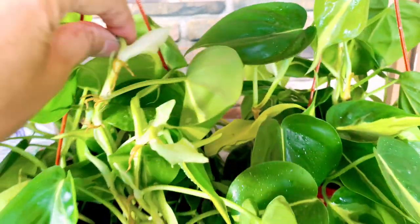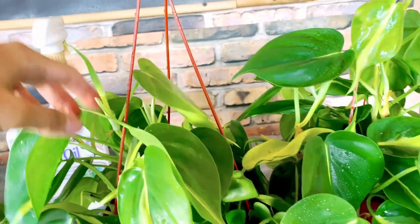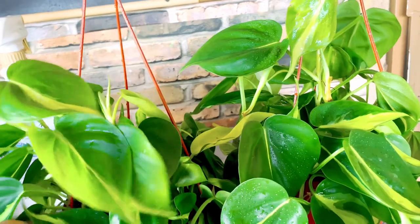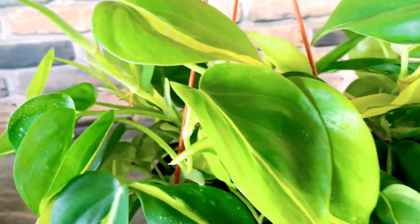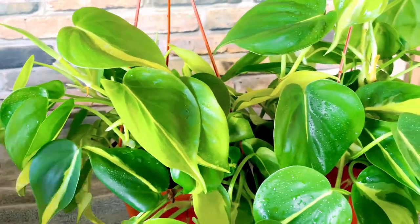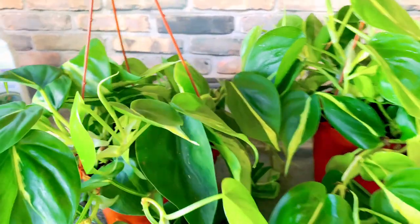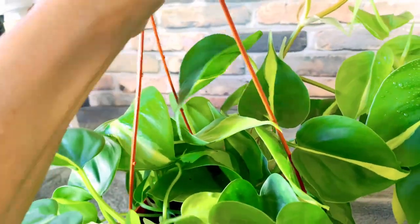What's the secret of my ornamental plants? Neem oil, soil, and proper care, meaning you give them water when they need it. And like I said, I give water that I collected that has stood for at least 24 hours, so it's not too much chlorine. So there you go.